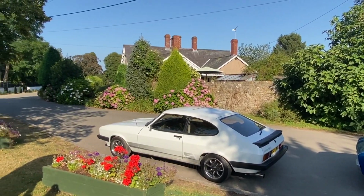Was it like a daily-ish, or? The plan was always to use it as a daily, which I do. I work from home, so by daily, it's driven 3 or 4 times a week. Not excessive journeys, but yeah, I pop to the shops.